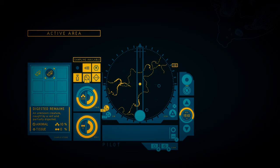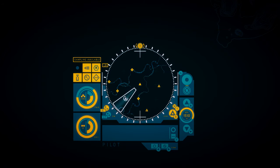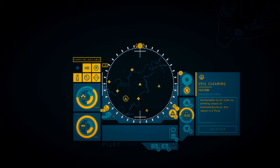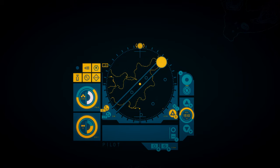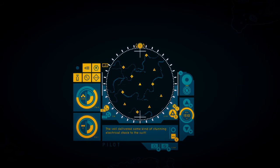Digested remains, an unknown creature caught by a veil and partially digested. It would give us a little bit of power. Veil clearing. Surrounded on all sides by drifting sheets of bioluminescence, this space is a fluid, shifting interior. The veil delivered some kind of stunning electrical shock to the suit. Is that how they disable their prey? We should be careful of contact with this species.